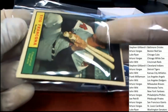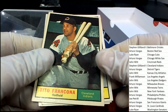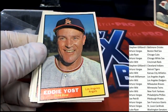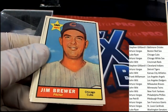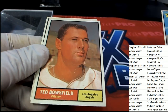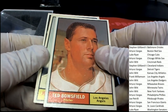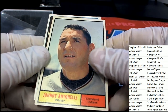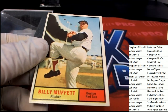But there are some nice 1961 cards here. They're going to get awarded. And here is a Francona. And Eddie Yost. Cubs, Jim Brewer. LA Angels pitcher. Cleveland Indians pitcher. And the final one of the break. Good luck, everyone. A Billy Buffett, Red Sox.